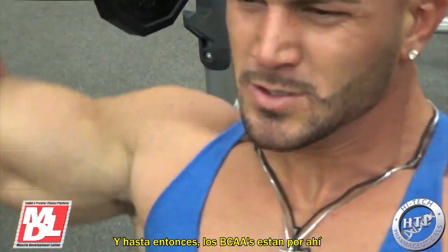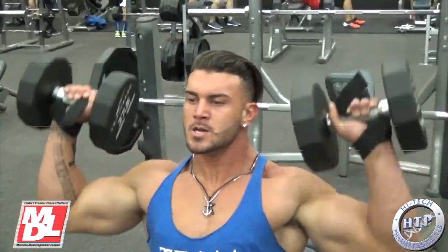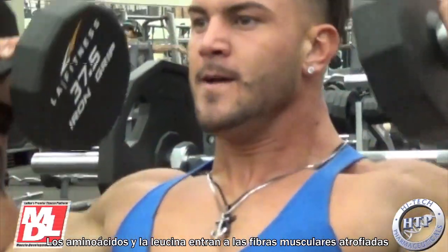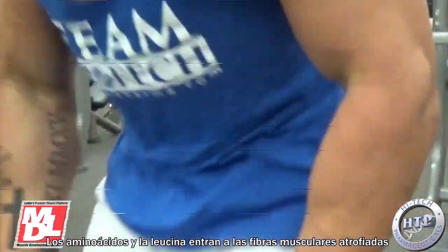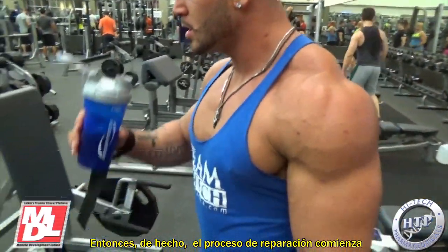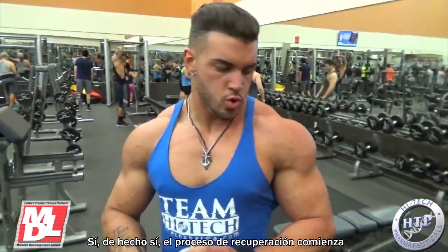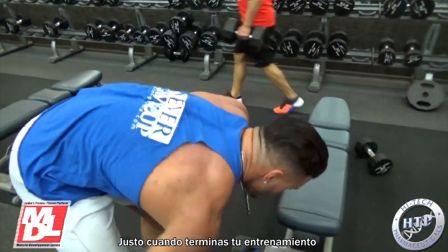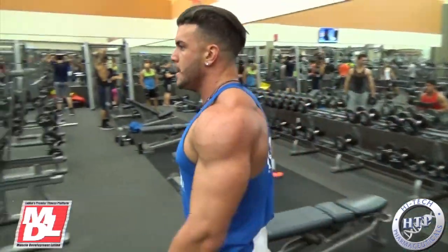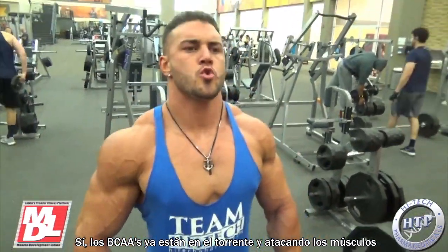I'm sure those BCAAs are hanging around and the leucine's ready to go in that broken down muscle tissue, right? Yeah, the BCAAs are so important because the aminos and the leucine are going into the broken down, torn muscle fibers and starting the repairing process. So the repairing process is actually going on right after your workout. Yeah, the repairing process actually starts to take place right after you finish your workout. And BCAAs are already in your blood flow, right? Yeah, because the BCAAs are already in the blood flow and already attacking the muscles.